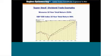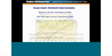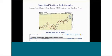Here's one more example. This is for NiSource, the gas utility stock. Again, this one has a 253% total return over the past 10 years versus the S&P with 94%. So I'd much rather own this than the S&P because you can see very predictable price patterns here, very repetitive price patterns. So I'd rather own this stock or a call option on this stock than the S&P. And here's an example. We bought NiSource when it retraced towards this middle channel. We bought 2,000 shares at $22.40.